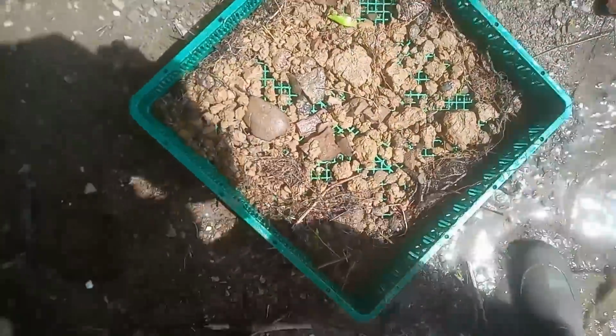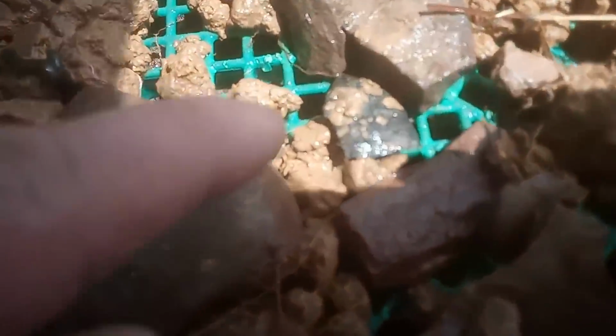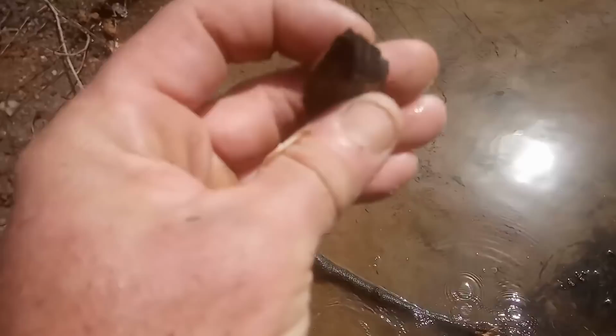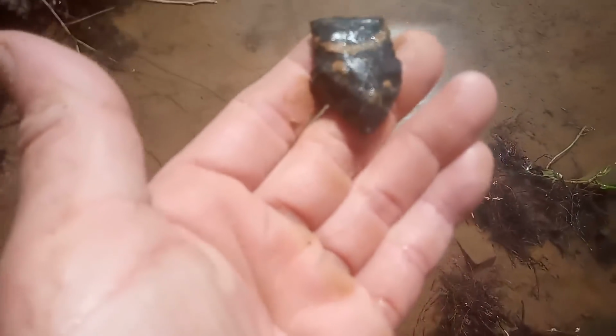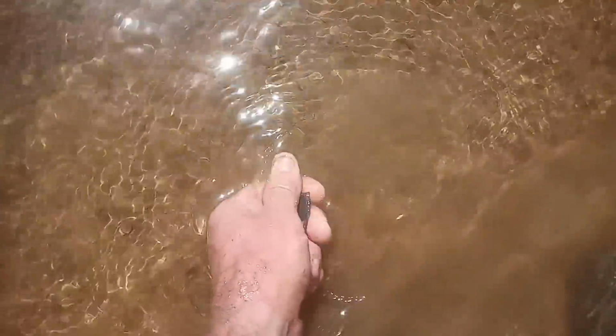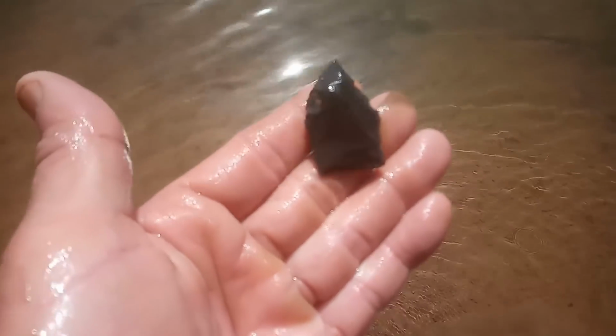Let's pick this up. This is a weak maker anyway. It looks like, right here it is. Look at that squared off base. Oh man, that's what it is. It's even got a spur on the base and it's black and all. That is a late Paleo Indian. You know, mammoths were still alive when this was made. That is a gem.